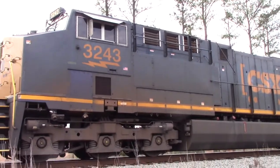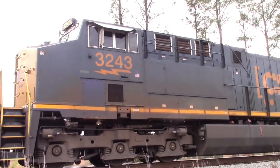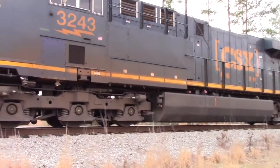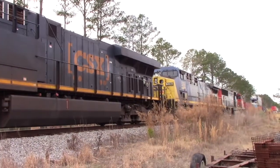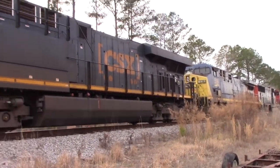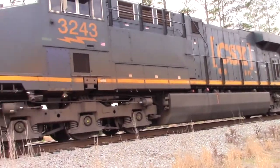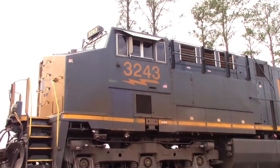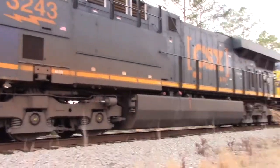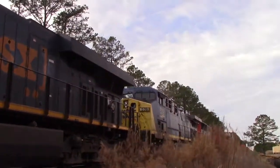Hello everybody, Engineer Pat 5290 coming to you live on the Portsmouth Southern. We got one hell of a lash-up. CSX ES44AH 3243, AC4400CW number 539, and CN SD75, I believe it's 5640. We're thinking this is going to be Q136 or F767. This is probably Q136, so come along with me. Man, this is great.